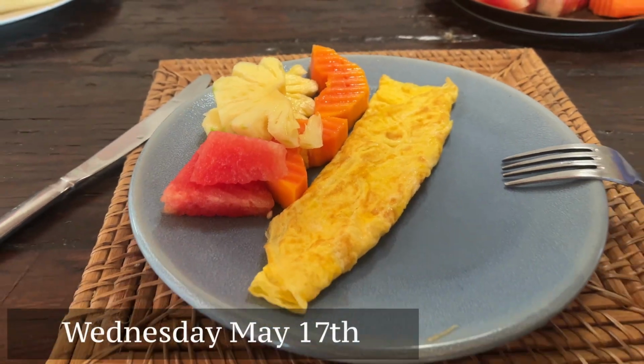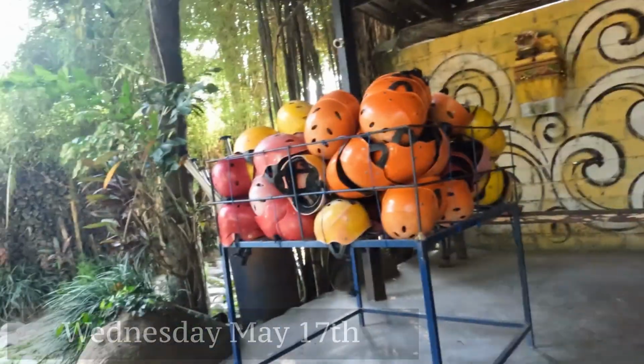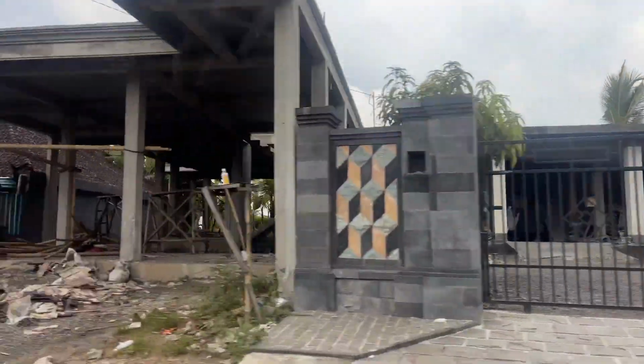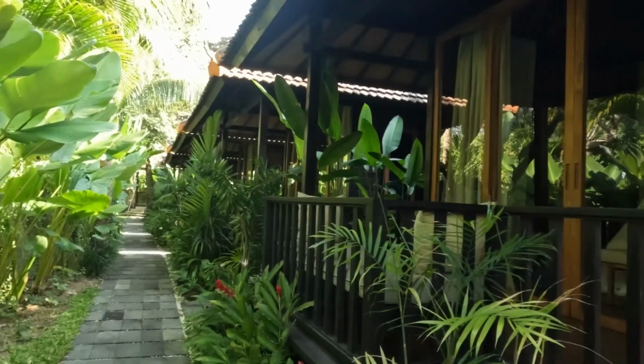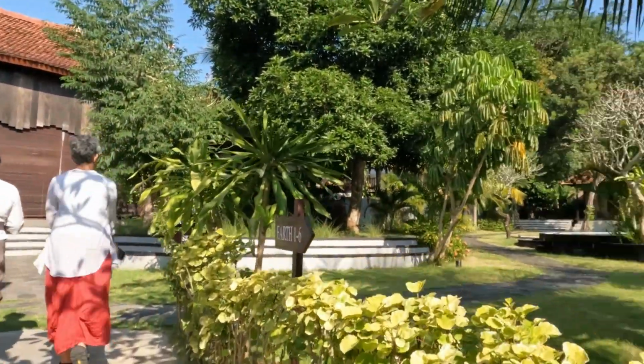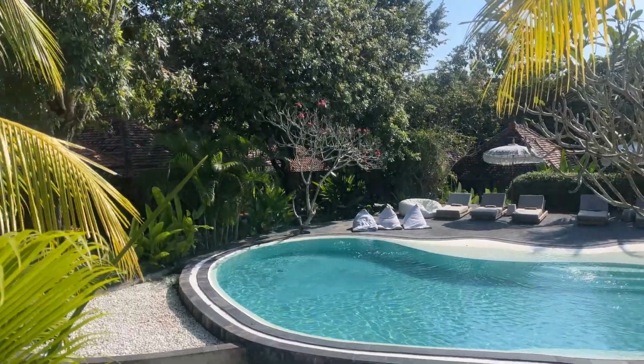Wednesday was our last day in Ubud, but before we left, we got to do some whitewater river rafting. I literally can't believe my mom did this as well. After the rafting, we drove all the way to Uluwatu for our resort that we were going to stay in for two nights, and it was absolutely gorgeous.